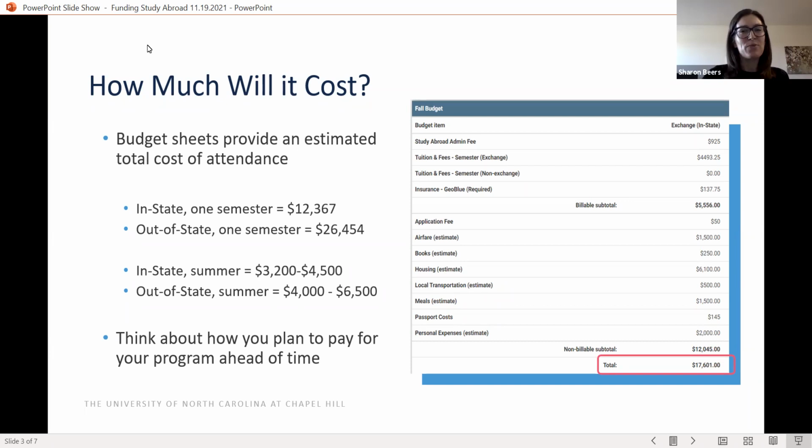So you might be wondering, well, why is it so much more expensive if it's an exchange program? And this is because London is a more expensive city to study abroad in. Geographically, the cost of living is simply higher. And so the study abroad office builds in a lot of estimates that will be very real expenses to you, but those won't be owed to UNC directly.